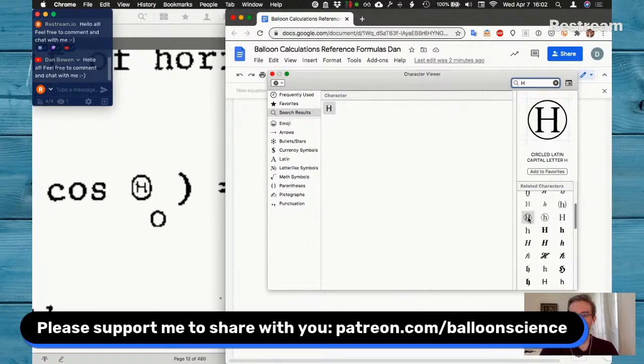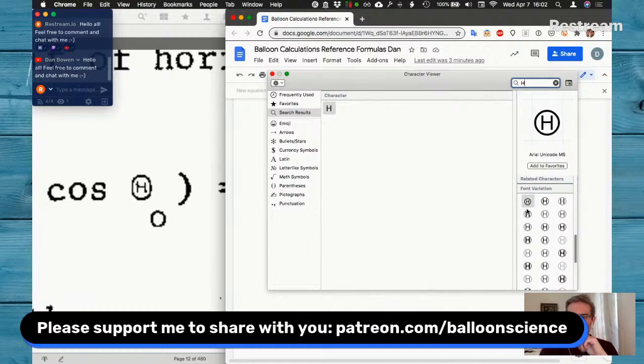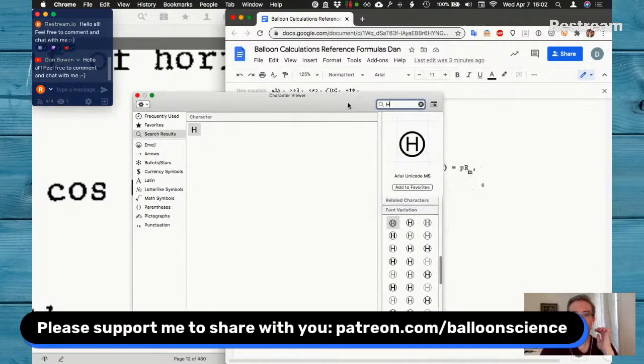Hey, I don't know where it was hiding this, but look at that. Circled Latin capital letter H. I got stuff all hidden in here. I wonder. That's not fair. Font variations, wow. There's one that looks remarkably like it. Arial. Hey, we're even playing Arial.